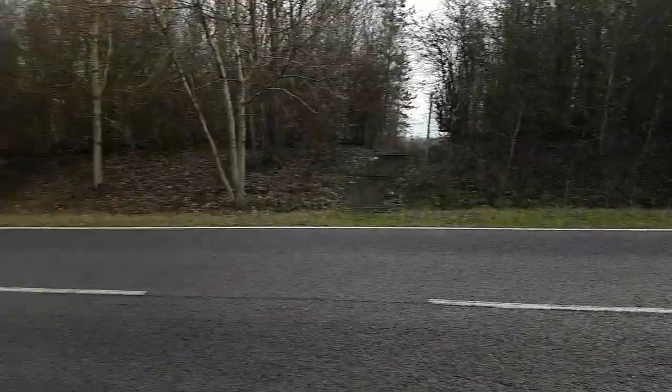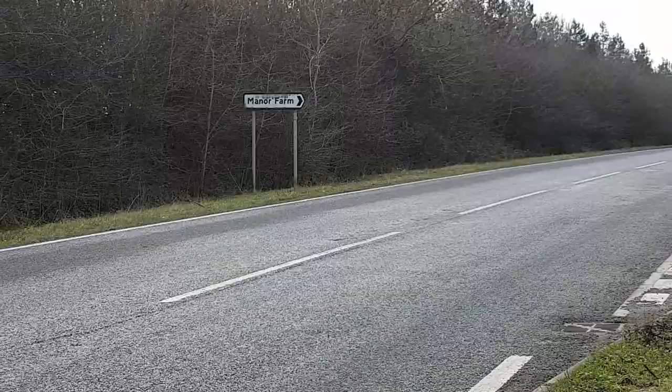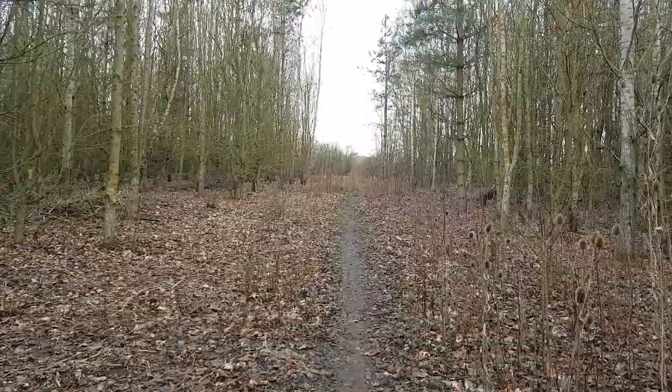I'm on my way to Round House. I'm just outside Brogborough. As you can see, there's a little lay-by there where that lorry is. I'm just at the corner of Manor Farm, the bridge that goes over the A421, and that's where we're going. So, just came from that way, and we're about to cross that bridge.